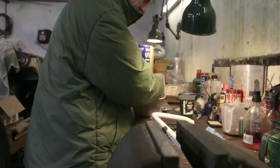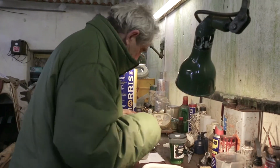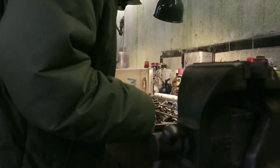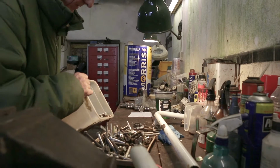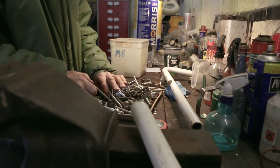So it's easy to get the parts for these sort of vehicles? It's not easy, it's not difficult. It's probably something between difficult and impossible. You know, you can't get anything for it, you know, that's the trouble.